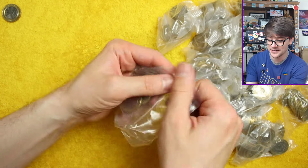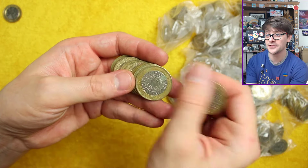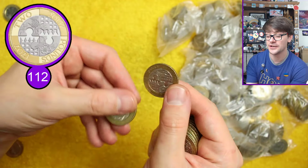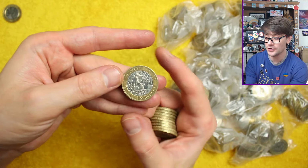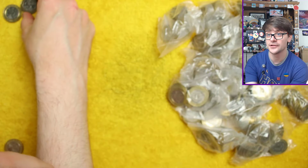Sometimes I do forget some of the 2016 dated ones. The Britannias I know I'm terrible at doing, but don't fear, because at the end of the video I will check through all the coins, all of the definitives, all the commemoratives for any other errors that I might have missed in the hunt. Right, Active Union, a very common coin but could have a rotation error allegedly. Sadly not on that one though.